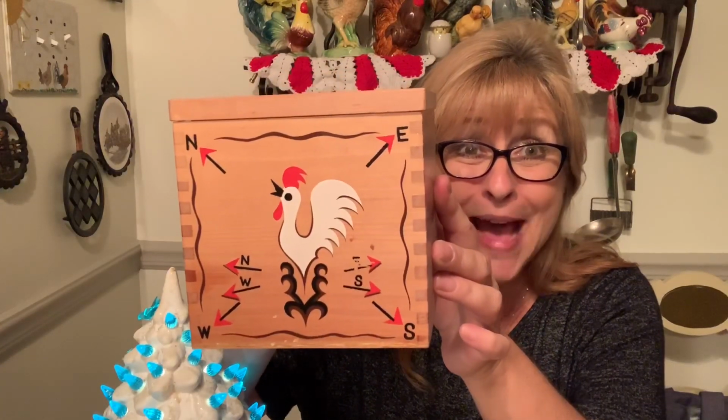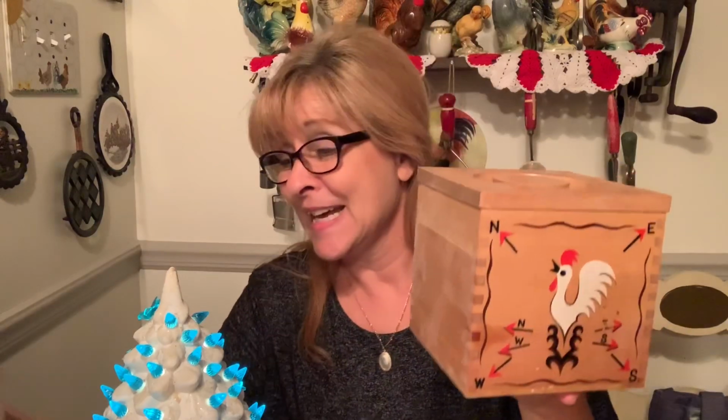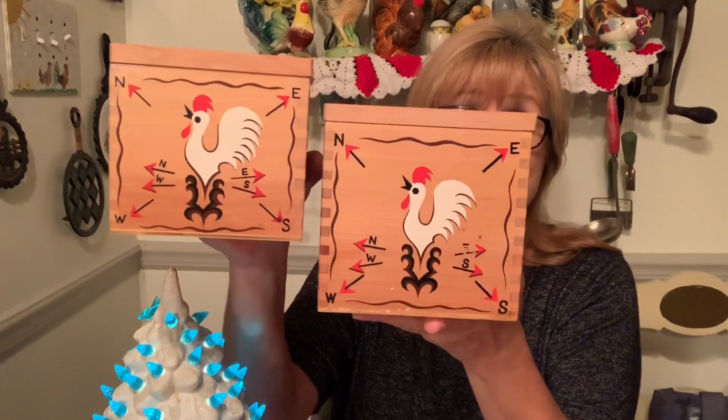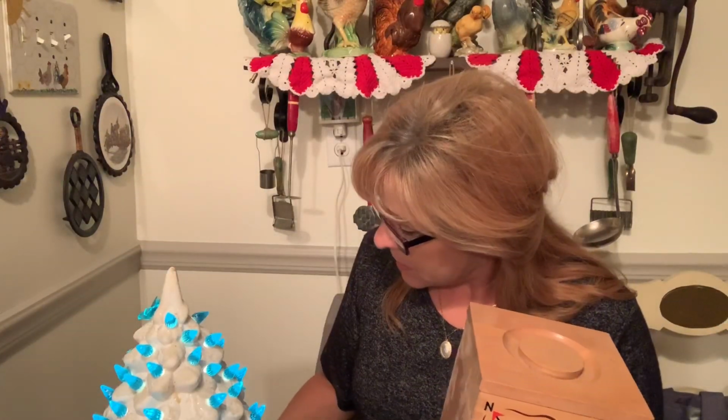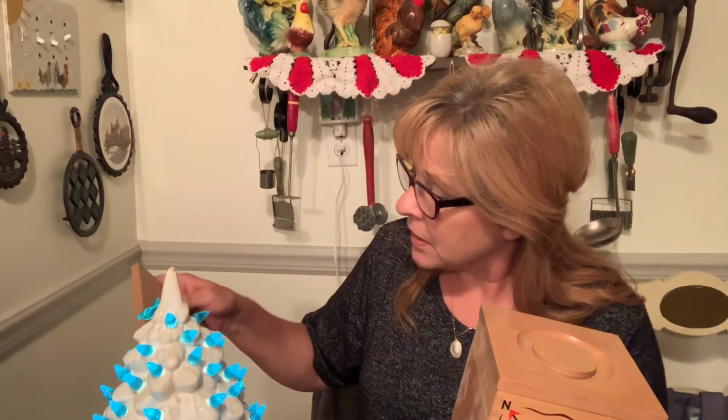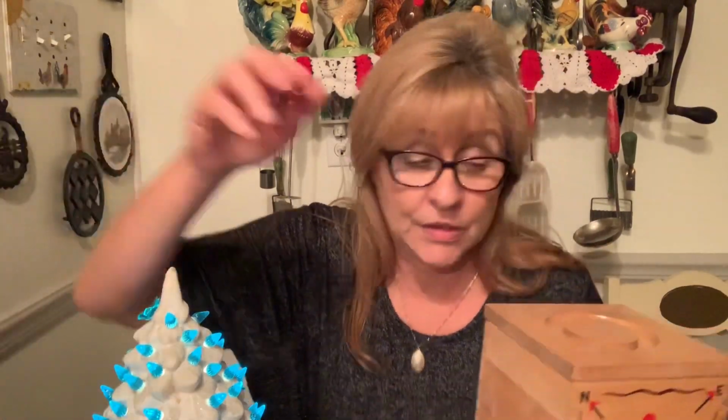Got an awesome canister set. It's like old new stock. Look at that. Got the set of four. I'm not gonna pick up the other two. Although, this one does have a separation in the wood there, if you could see it. It looks like a crack maybe, but it doesn't go all the way through. But these are really in excellent condition.